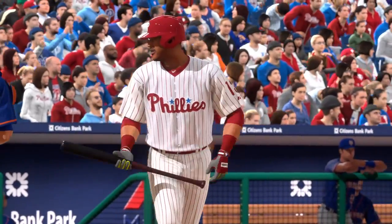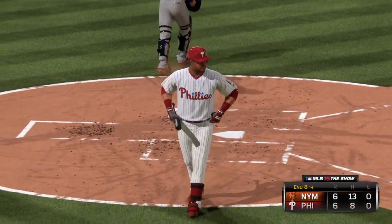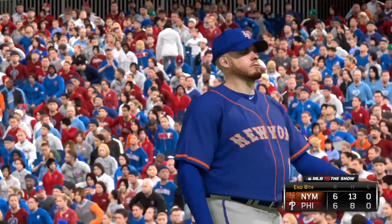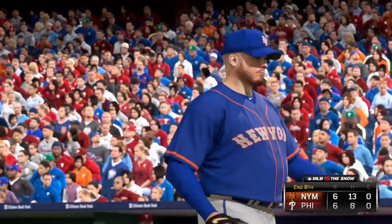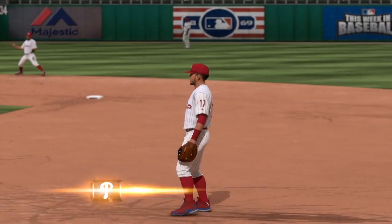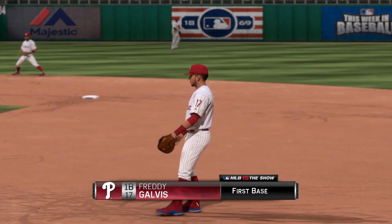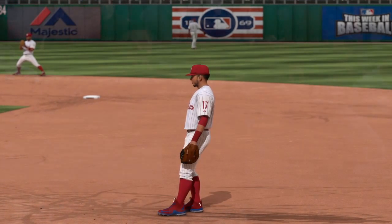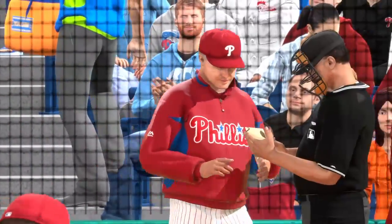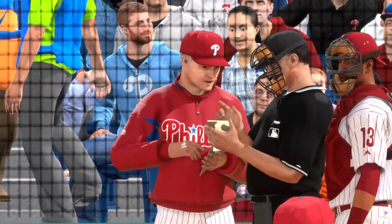Oh, third strike, he struck him out. We go to the ninth inning. We're tied at six. Your attention, please. This change for the Phillies. Now playing first base, number 17, Freddie Galvis. Freddie Galvis will stay in the game.